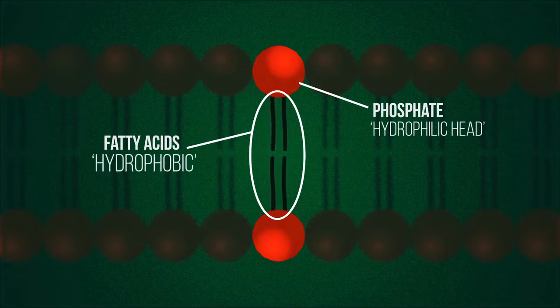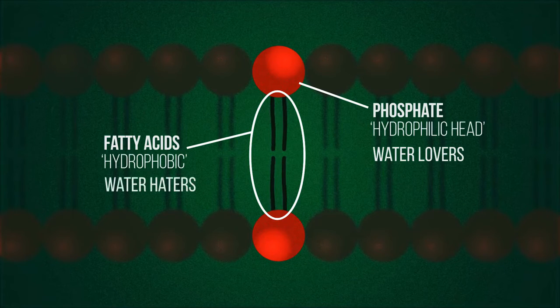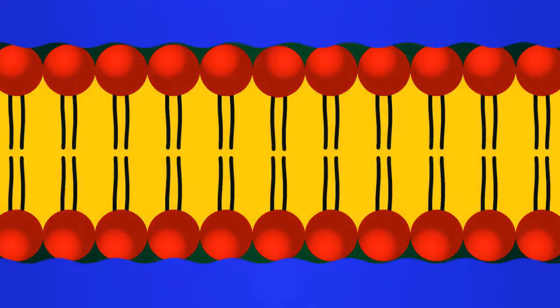They are hydrophobic. This attraction and repulsion to water is why phospholipids arrange themselves into two rows in the cell membrane: water lovers and water haters. The membrane is exposed to water, mixed in with other things, on both the inside and outside of the cell, and so the water-attracted heads face outwards, with the water-repelled tails hiding on the inside.